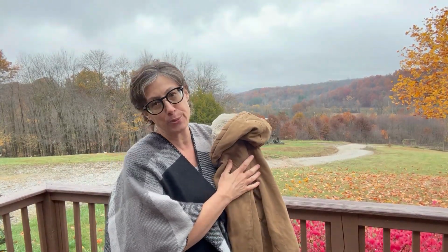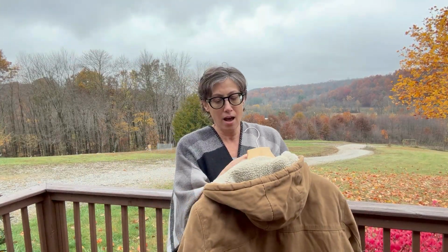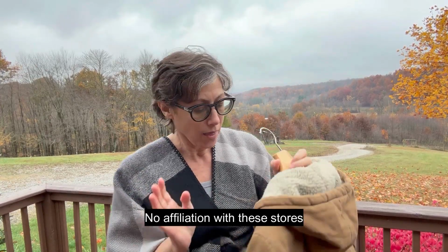I got this at Costco. So they sell them at different box stores. You can get them all different places: Rural King, TSC. I've even seen really nice ones at Marshall's. If you see them at Marshall's or your TJ Maxx type stores, grab those. Those are really good, and good prices as well. This one was really good.